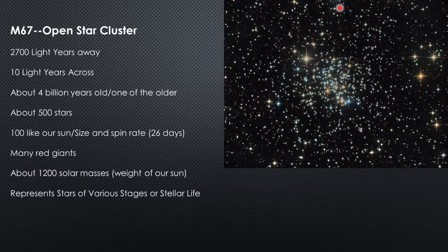Now, not all the stars here are in the cluster. Some of them are background stars and some of them are outside. But this is the area of the cluster in general. It's about 4 billion years old, and this makes it one of the older star clusters that we know about. Not the oldest, but it's old. And there's about 500 stars altogether. 100 of them are pretty much like our sun, to the point that scientists have actually watched sunspots cross some of the stars up there, and by using light curves found out that it takes about 26 days for these suns that are like our own sun to spin around. So they're pretty much about the same thing as we've got.